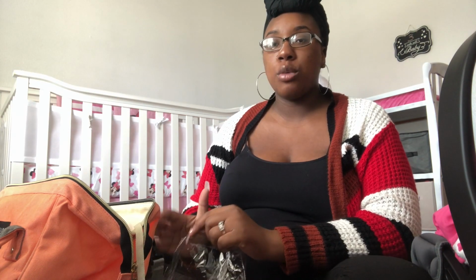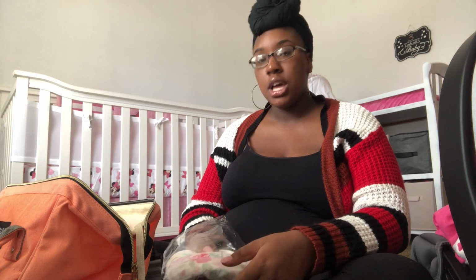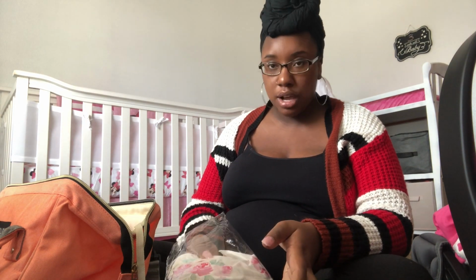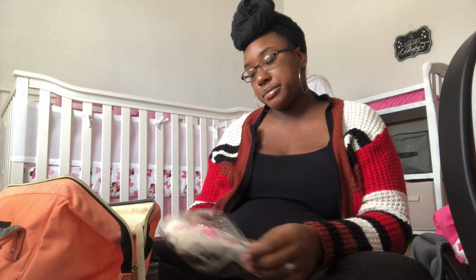I'm not going all out with the tutu and the bow and all that because she will have a professional photo shoot set up for when she gets home for her newborn pictures. So this is basically just if they happen to come around in the hospital and take pictures. I don't think I'm going to buy them. Just depends on how cute they come out.